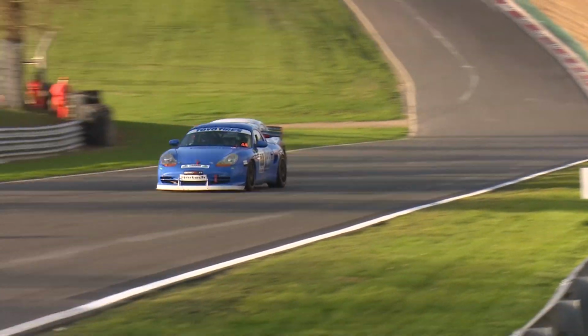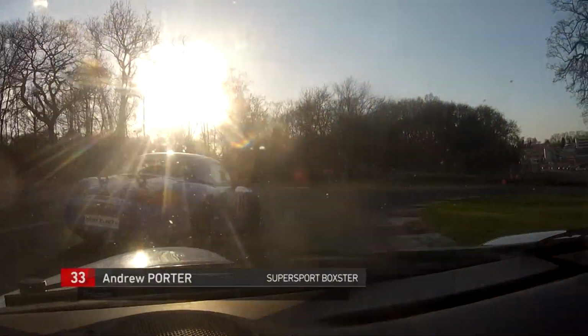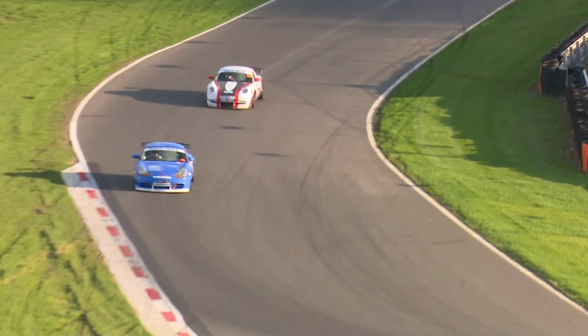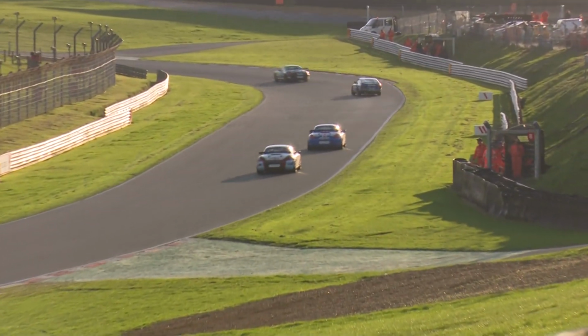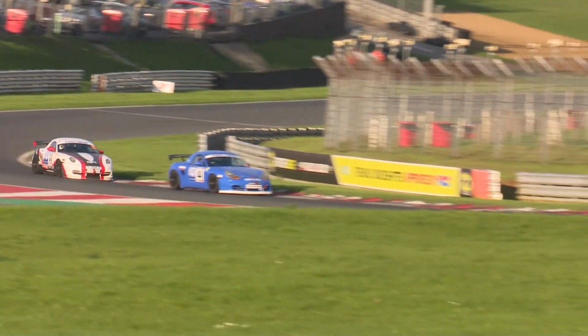Rick Styron still out front, has fastest lap in this one once again, 54.431. The pace a tad slower than it was in race number 1. It's a little bit cooler out there. The best has probably gone out of the tyres, but not that far away from what he did in race number 1.